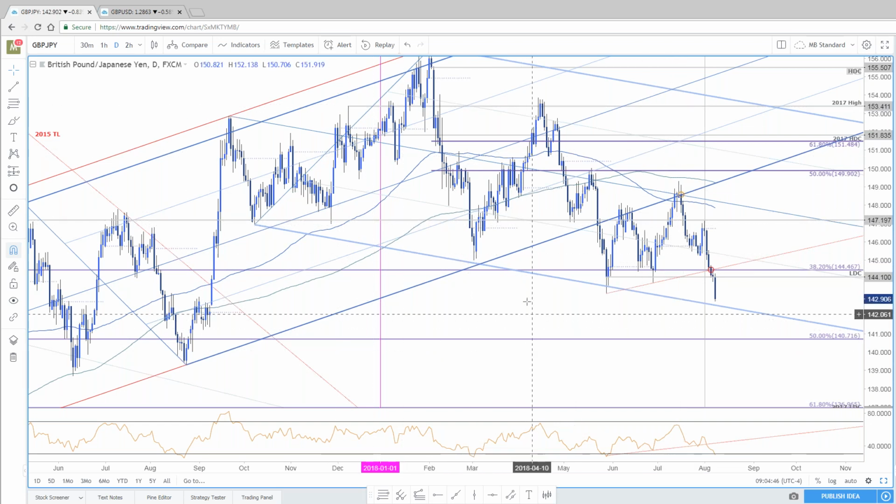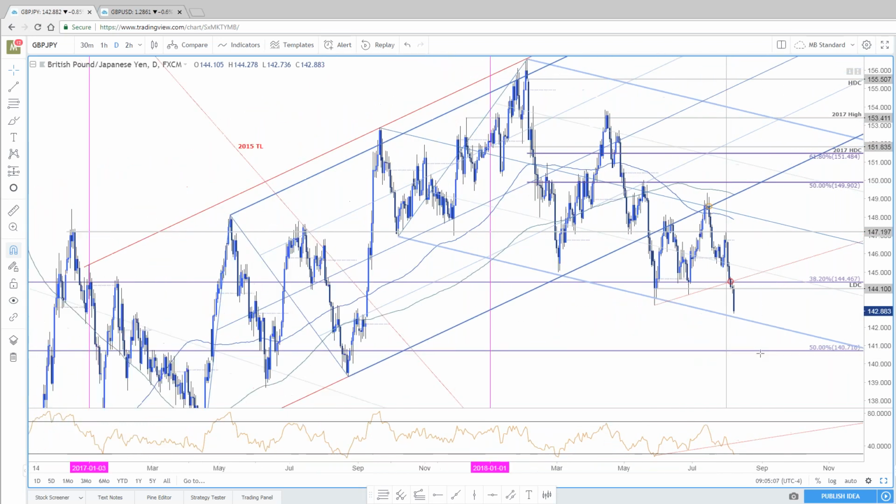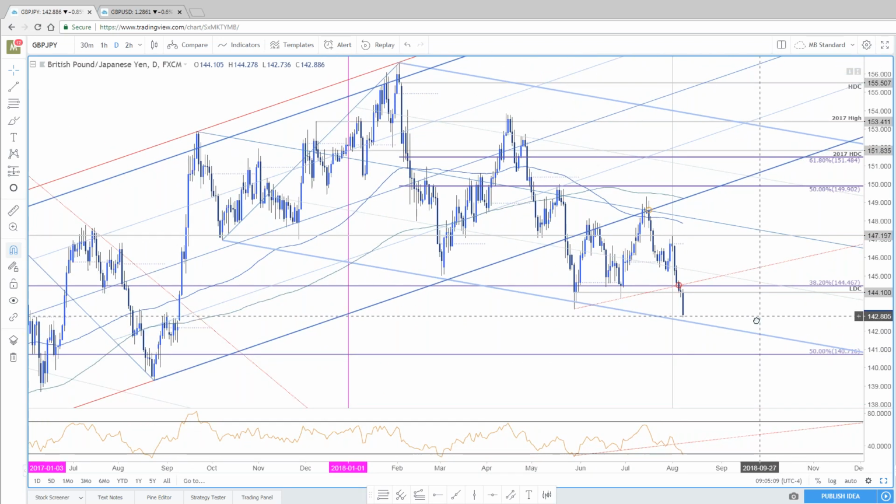Here's pound yen, okay? A little bit further down to go before you start to head into structural support, but I do think that you're mindful heading into like 42.50s. Again, clear trigger break. The move has been pretty direct, pretty clear cut and simple. I'm looking for possible support down there in pound yen as well near term.